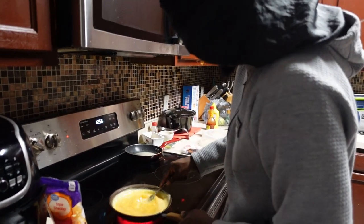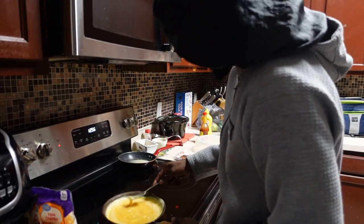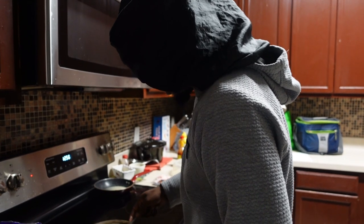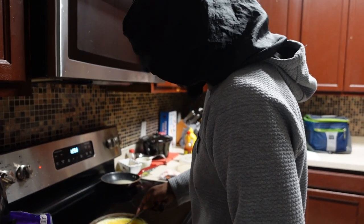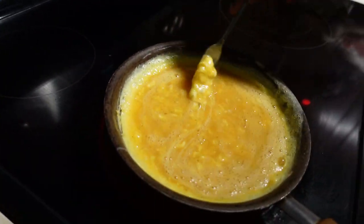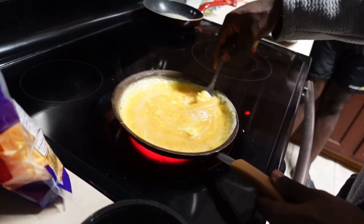Half the eggs gonna be going. Bruh, I'm telling y'all, trust. I do this, bruh. You don't do this, cuz. Like, why is there so much eggs on the side? It's not eggs. Look, that bit. Look, it's eggs.